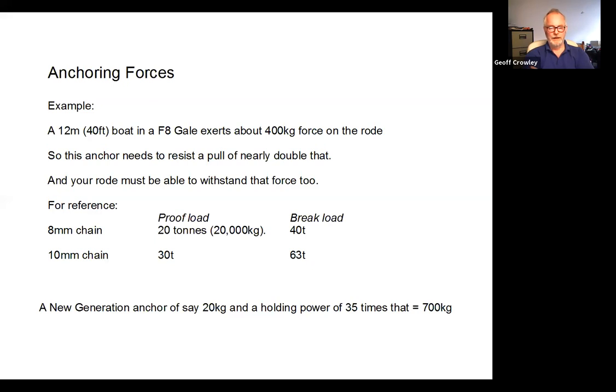There are other higher grades available, and so you can have an even higher resistance to pull for your anchor rode. So 20 tons is plenty. That's well over the 800 kilos we said we probably should have, 20 times it or more. But a new generation anchor of about, say, 20 kilos and a holding power of about 35 times that is going to give you about 700 kilos. So this gives you a way of sizing an anchor for a boat.